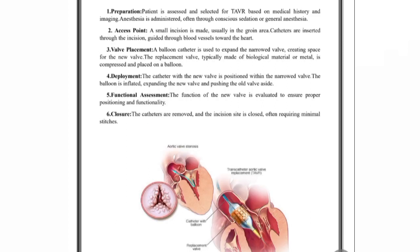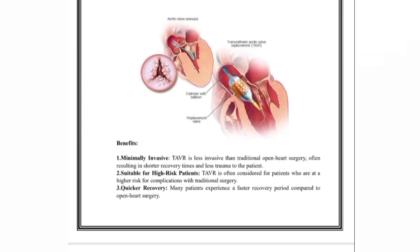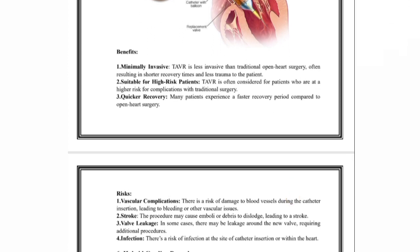Usually, a specific method is followed to perform this kind of procedure. First, we need the preparation for TAVR. Next, we have the access points, then the valve placement, then the deployment, and also the functional assessments. After that, the whole catheter is removed, and then the incision is closed, requiring minor stitches. There are real benefits of getting this type of surgery done.